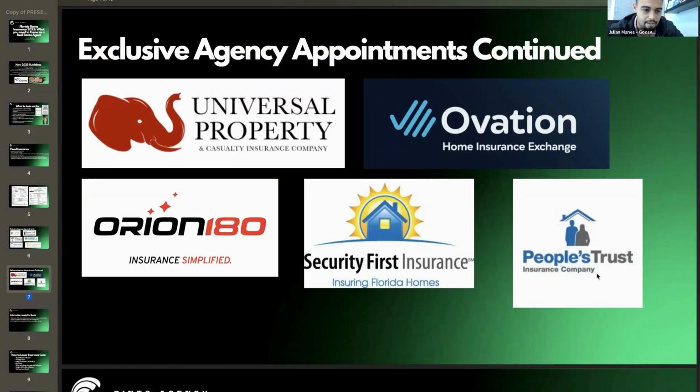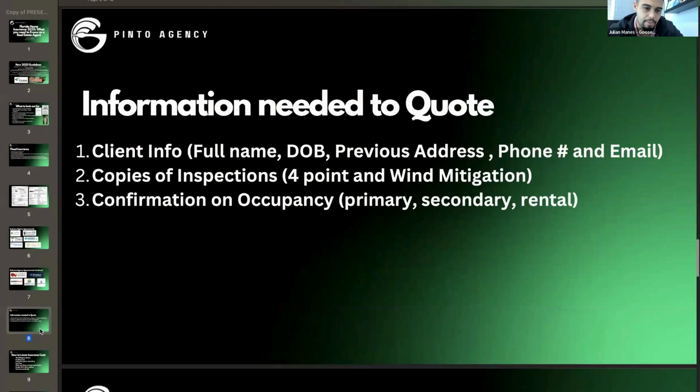So yeah, and then information needed to quote. We don't need a lot of information. We just need the client information, like their name, their date of birth, where they're currently living, and their phone number and email. And then copies of the inspections. Those always make a huge difference, like how we were talking earlier. They get you the best price, and we can see every single option to see what they qualify for, and just confirming how the property is going to be used on the occupancy.